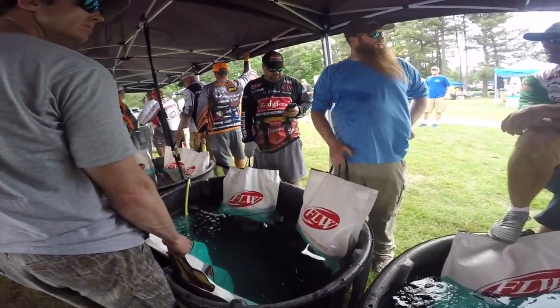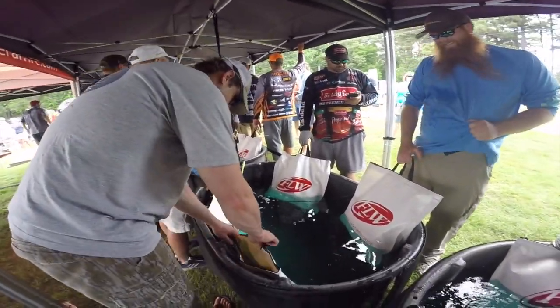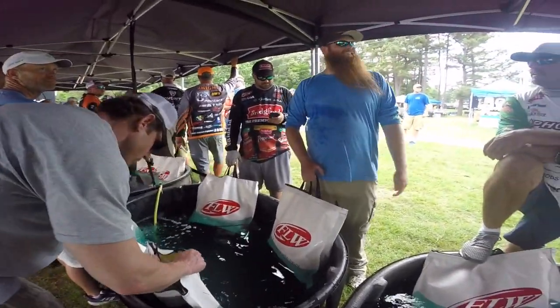Managed those 6 or 7 keeper bites on day one. Ended up weighing 12 pounds, 7 ounces, happy with it. Put me in 62nd place, right outside the check cut, and I'm feeling pretty good about day two. I still haven't touched any of the water that I found in Barkley.